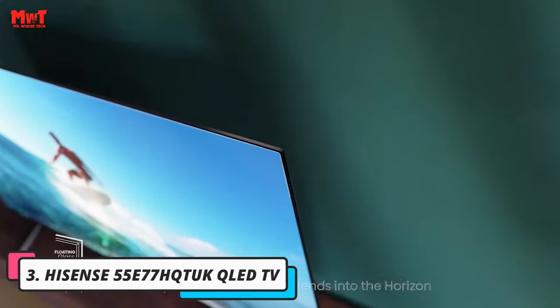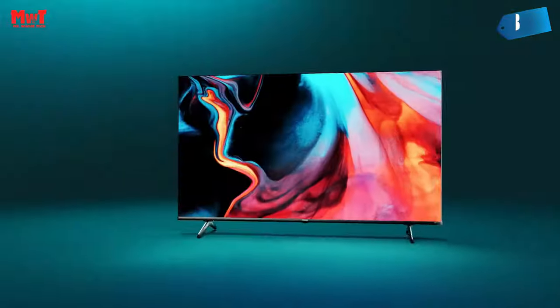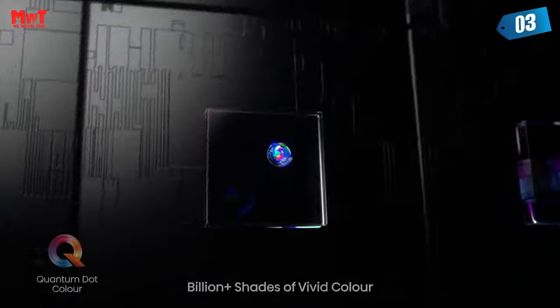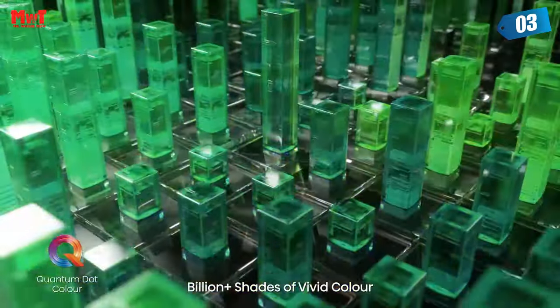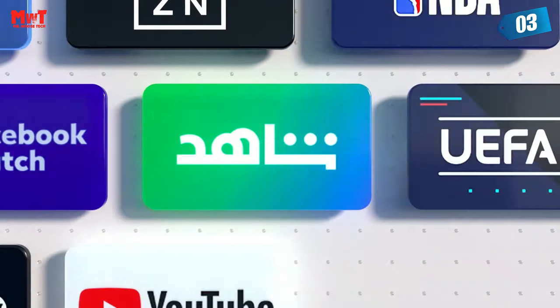Number 3. Hisense 55E77HQ QLED TV. Get closer to reality with over 1 billion true-to-life colors. A wider palette of color ensures smoother gradients, whilst reds, greens, and blues appear more vivid and realistic for a more immersive watching experience, especially for gaming. Upgrade non-4K content to exceptional 4K quality.